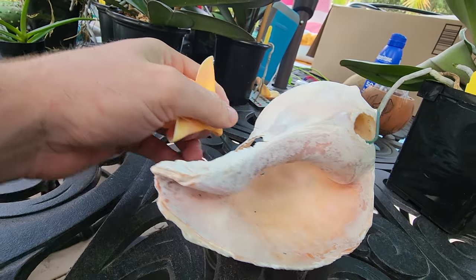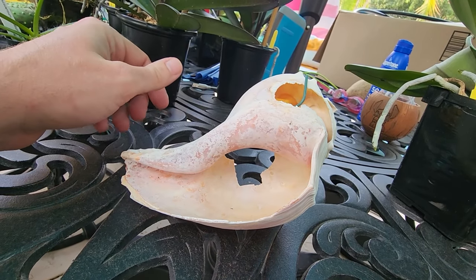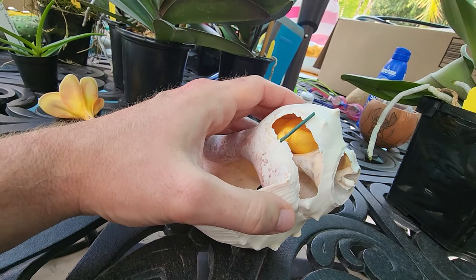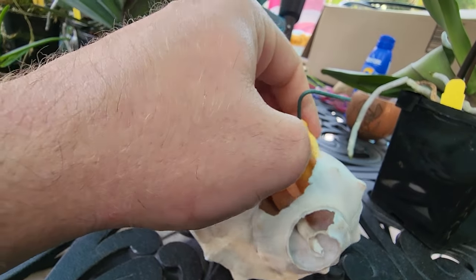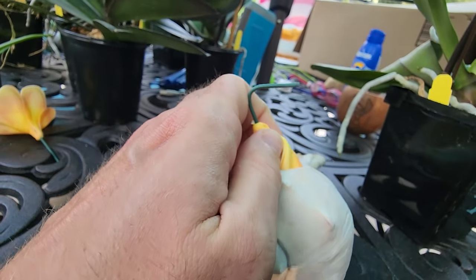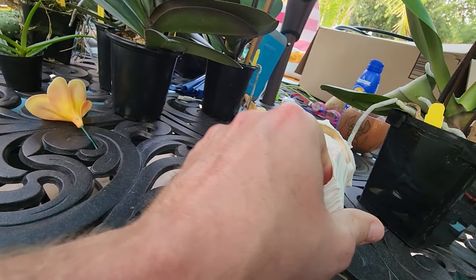Pull that out of there. That doesn't need to be there. It's not going to work for this. It even sits in just the right way, too. Is there another one of those flowers in there? I do not know how that got there. I'm going to assume it has something to do with my niece and nephew having been in town. Someone probably put that in there.